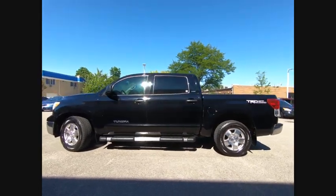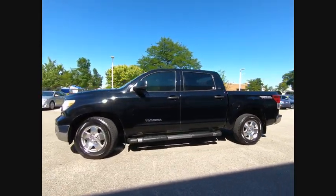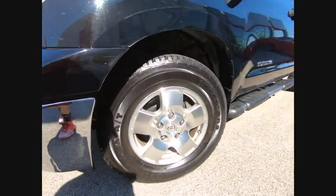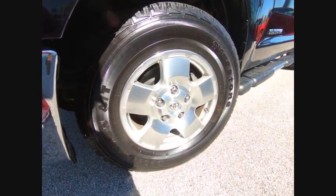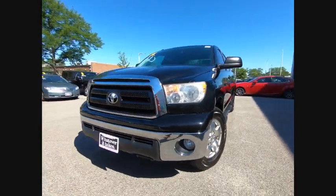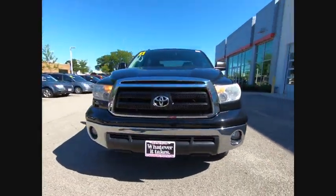Here are some of this vehicle's great options: traction control, stability control, power steering, cruise control, airbag, front knee, child safety locks, trip odometer, power door locks, electronic brake force distribution, tachometer.